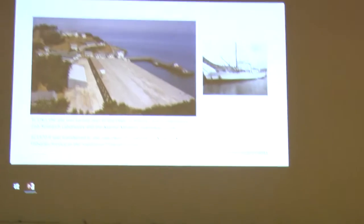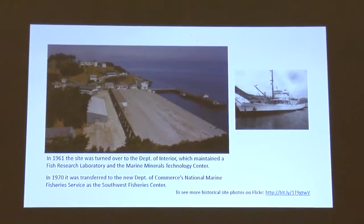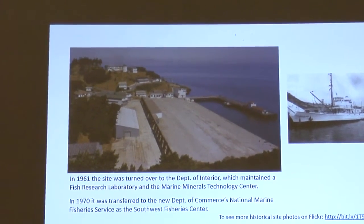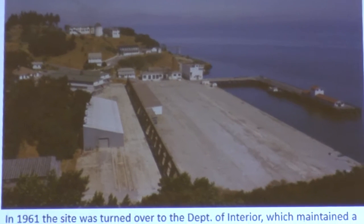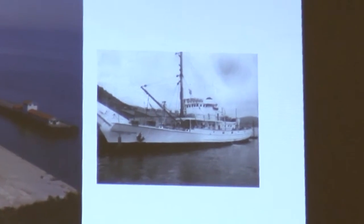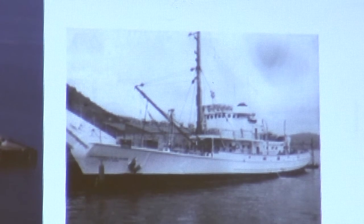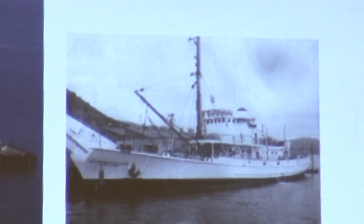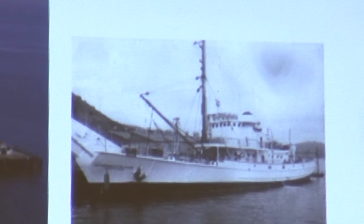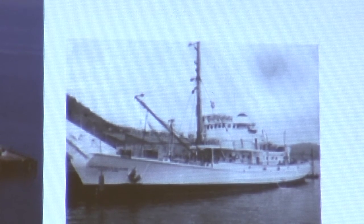And then in 1961, the Navy turned it over to the Department of the Interior, where they established a new National Marine Fisheries Service Center. And they also had a Marine Minerals Technology Center. And the ship on the right was converted from a net tender, so that's what the ships look like. And that ship went out to sea to mine manganese and other minerals. Now, a lot of people say that was just a cover story. They were actually looking for an enemy submarine that was downed in the deep ocean.